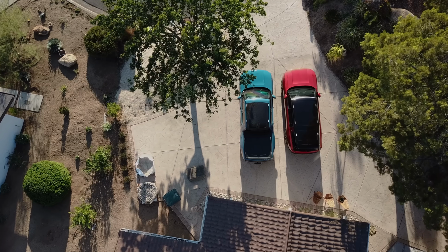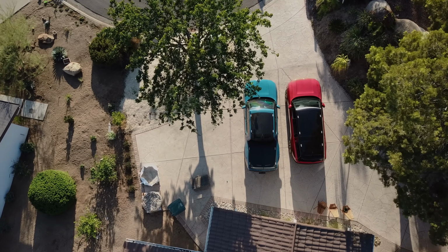We did park it next to the truck, the Rivian R1T, and it's noticeably shorter, which when I was driving this, I felt like it was longer. So it's like an illusion maybe because of the rectangle body.